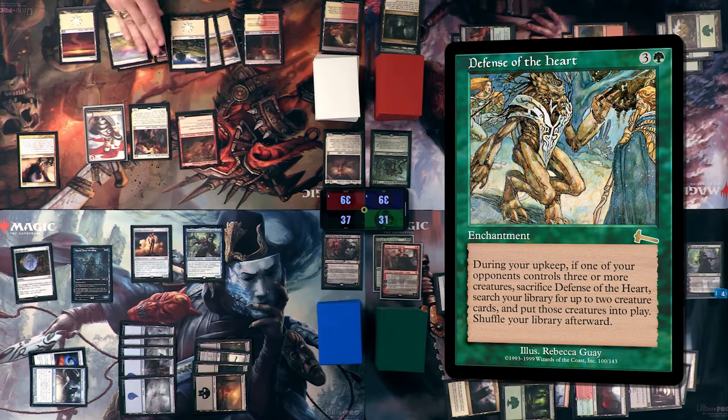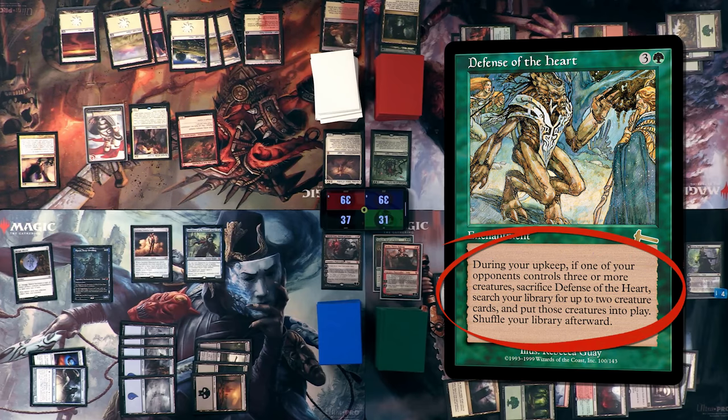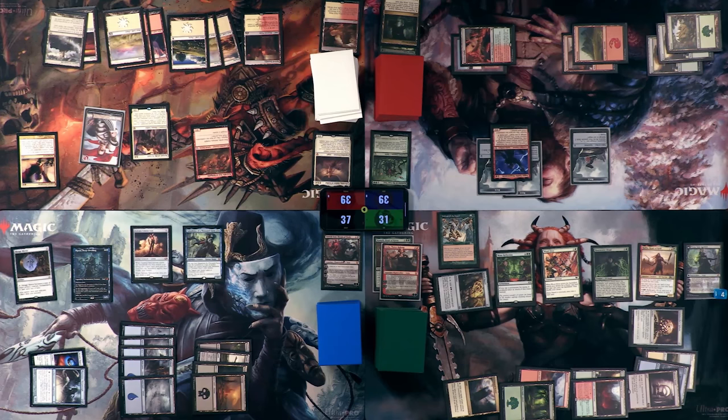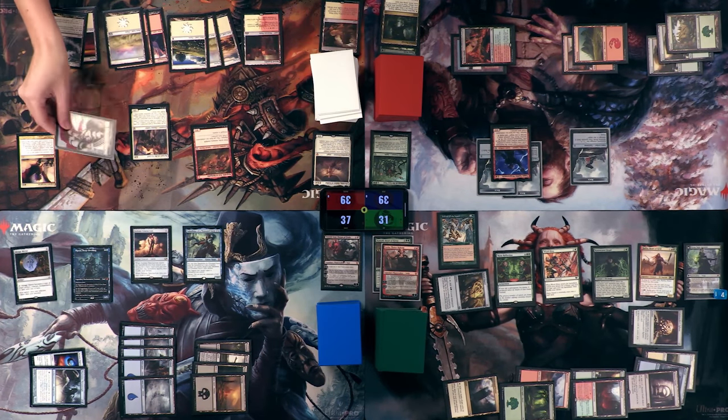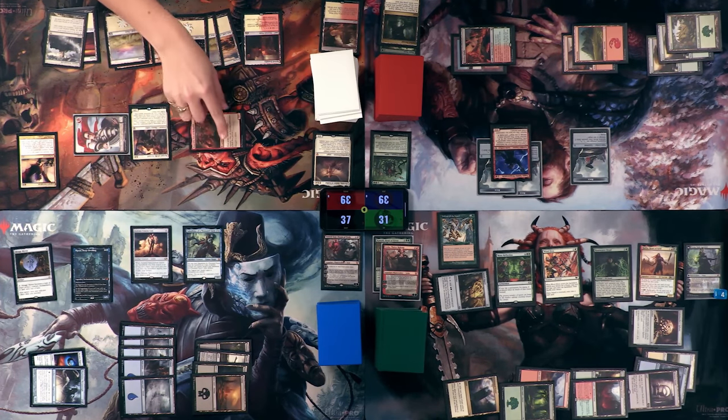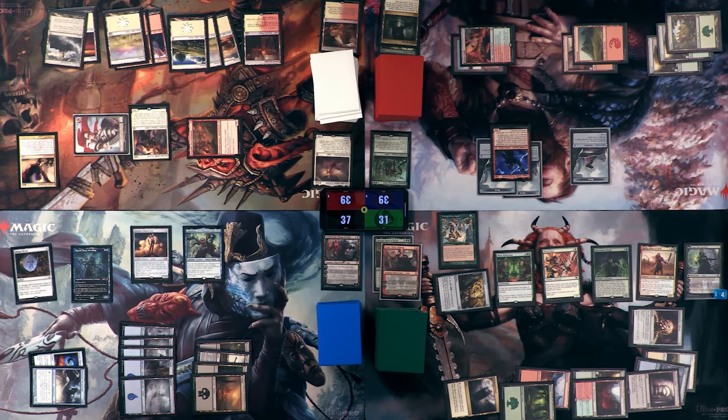My priority this turn is not triggering Joe's Defense of the Heart. So I have to figure out a way to get rid of some of my creatures, I guess. Well, I think what I have to do is go to combat. Okay. And in order to not trigger Joe's Defense of the Heart, I will make a valiant sacrifice and I will send Josh at Josh. And I will send Rograkh at Jimmy. Okay. And to their dooms.